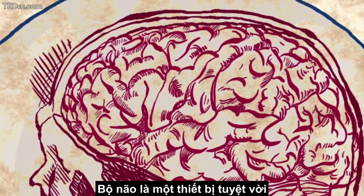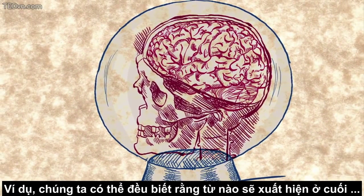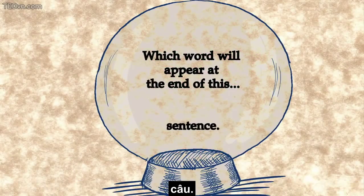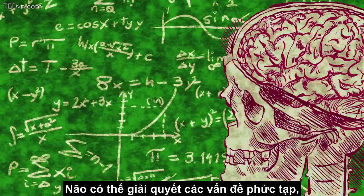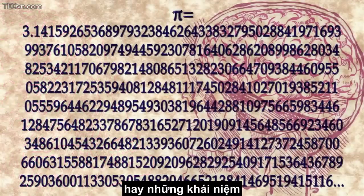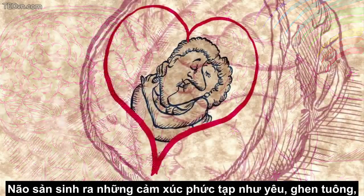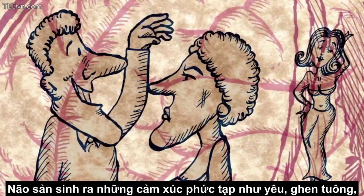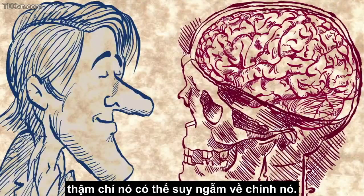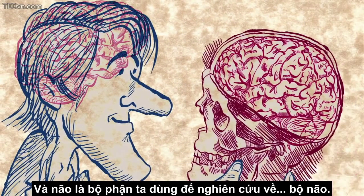Our brain is a brilliant device which can make predictions about the future. For example, we can all know which word will appear at the end of this sentence. The brain can solve complicated problems, imagine the entire universe, and grasp concepts such as infinity or unicorns. The brain produces complex emotions like love or jealousy. It is what makes us creative and curious, and it can even contemplate about itself. And the brain is the organ we use to study the brain.